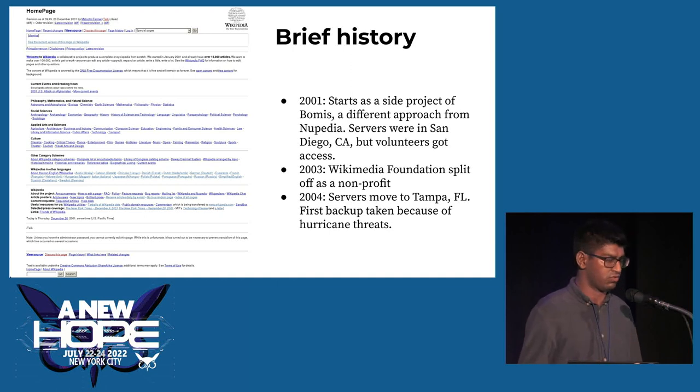And then in 2004, the servers moved to Tampa, Florida, primarily because the co-founder of Wikipedia, Jimmy Wales, lived there, and he was the one who installed the first Tampa servers. Coincidentally, this was also the time that the first off-site backup of Wikipedia was taken, because they were afraid of hurricanes. And it is kind of wild to think today that no one bothered to take a backup of Wikipedia for 3 years, knowing how important it is today, that we were one failed hard drive away from not having Wikipedia or having to start all over.